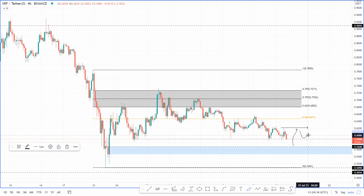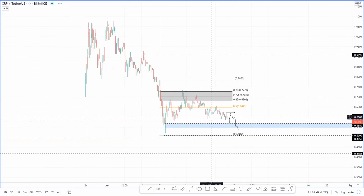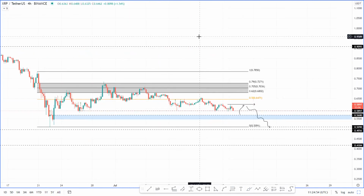And then probably, if Bitcoin is still bearish, then test this, break it if we're extremely highly bearish, and test the range low. So far, I'm not going to get extremely bearish and predict that it's going to go lower to 0.41 cents or whatever. But I'm still holding off on these extremely bearish case scenarios, because I believe Bitcoin is also going to see a reaction from the range low. So this is as far as I think XRP is going to go down, if it does.